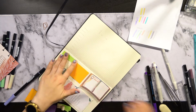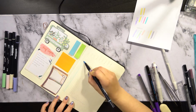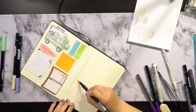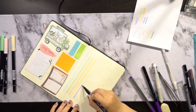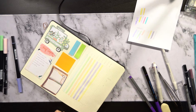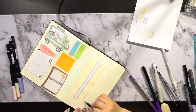I know sometimes space can be limited in a bullet journal, or there are extra days where I have so much stuff going on that I just don't have enough room to write them in. So I decided to set up a sticky note space so I can flip back to it and stick in a sticky note and add another couple square inches of space to write stuff down.